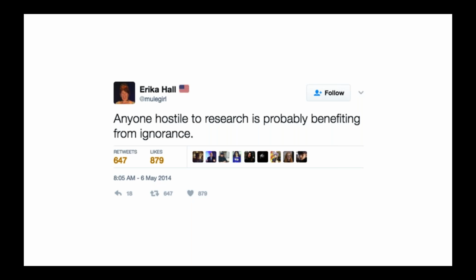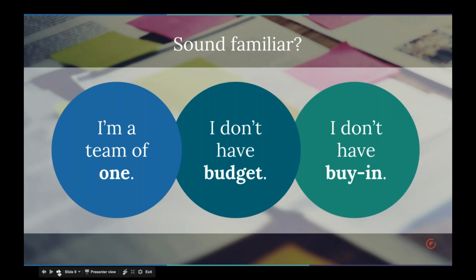When I saw this, I felt her pain. I laughed and I was thinking, oh yep, I've definitely encountered some people who felt kind of hostile toward audience research. But after thinking about it for a little bit, I realized that there are a lot of factors that can make people sort of hesitant to jump into audience research. And some of them may sound a little familiar to all of you.